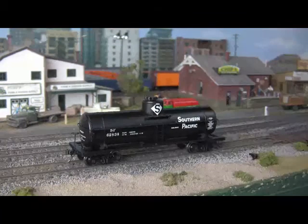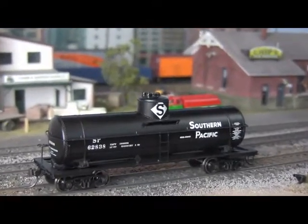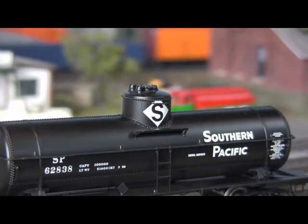Factory equipped with wood-grained running boards, full underbody detail, freestanding handrails, and metal wheels and couplers. Now you can tell your modeling friends, tanks for the... Nah, too easy.